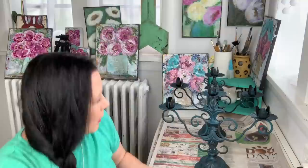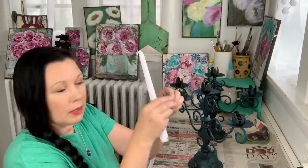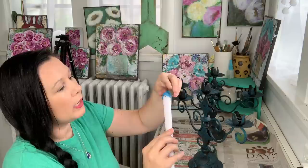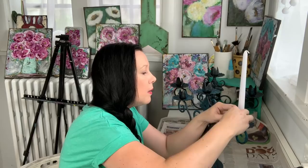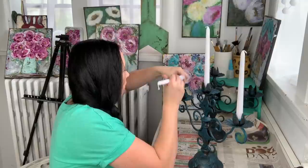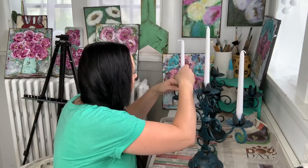Okay, so here is what we're going to do. I'm just gonna take a little bit right here and I'm gonna stick the bottom of my candle into it, because that's the part that would stick down at the bottom, right there, just to fill in those extra gaps. And then we're going to stick it in, like that. Awesome.